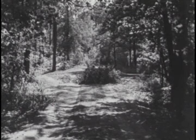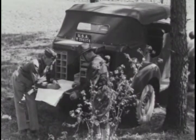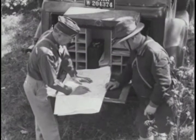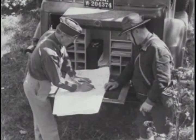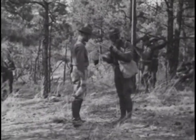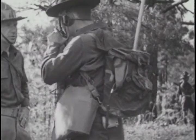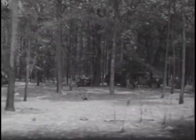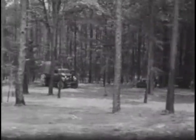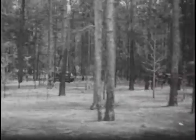While these anti-tank guns are going into place, portable desks open up in the back of the command cars. Maps are studied. Orders are issued and passed along. The moving troops keep in constant contact with headquarters through this extraordinary new 2-way pack-type radio set, appropriately called the walkie-talkie. Now, with men and equipment in position and well camouflaged, our thoughts turn to other things.